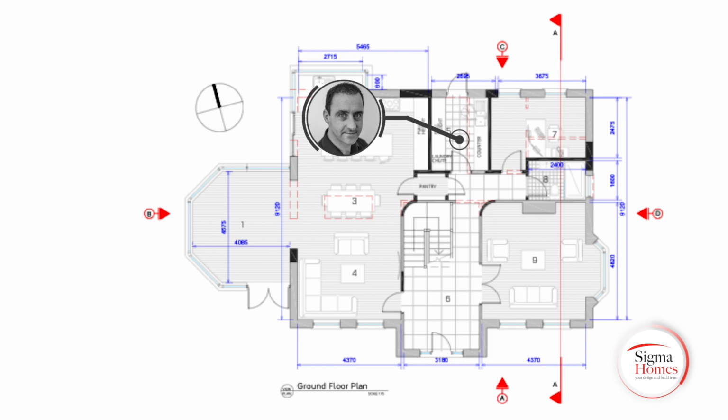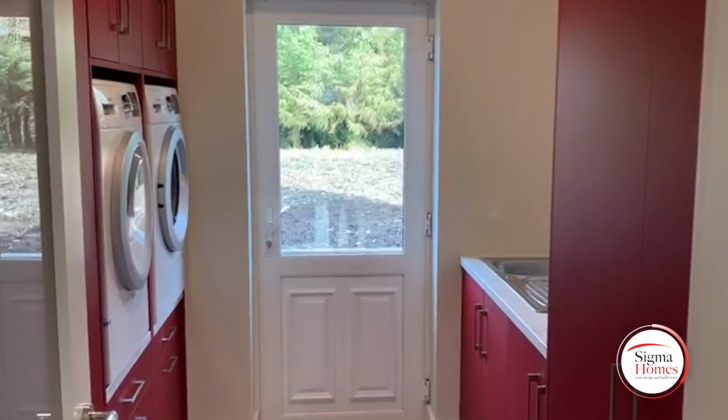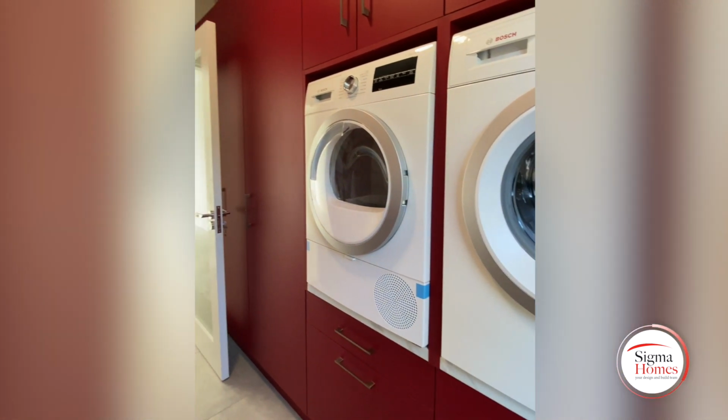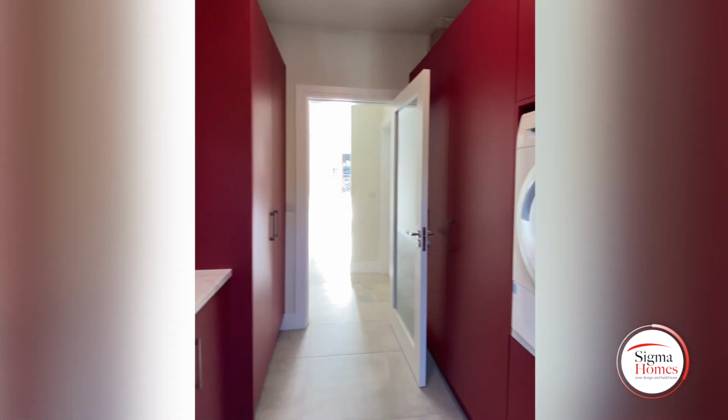My mum loves red. She was worried. She thought I would hate it if I used red in here, but it has turned out perfect. You know what? In the utility room, you can be bold. Who wants to go in there? You've got to make it fun.